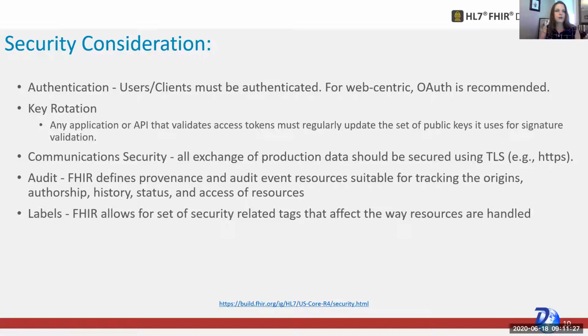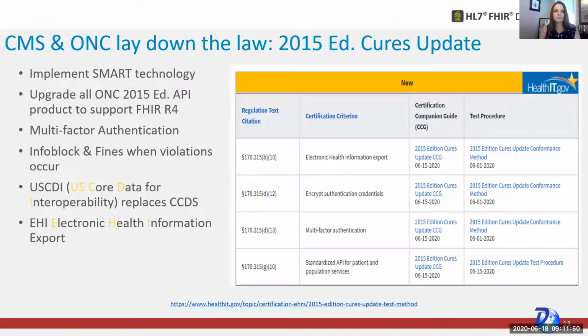Audits. FHIR defines provenance and audit event resources suitable for tracking the origin, authorship, history, status, and access of resources. Also, there's labels. Labels are very important. FHIR allows for sets of security-related tags that affect the way resources are handled.